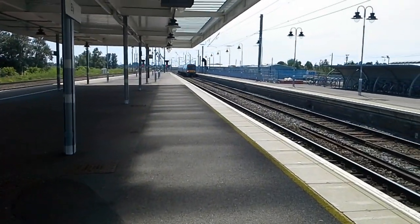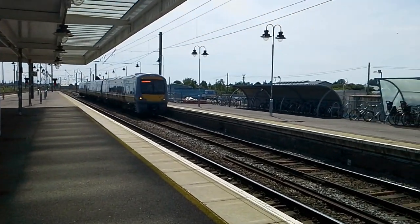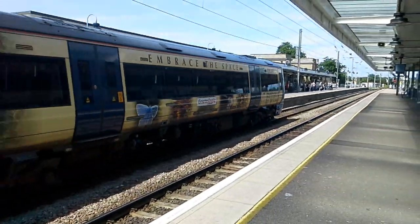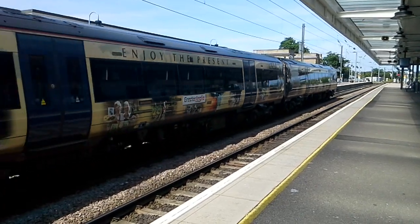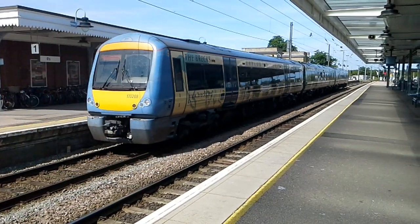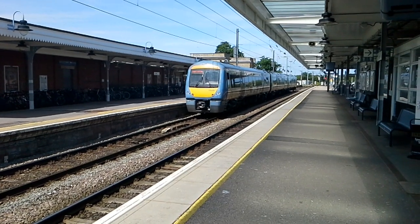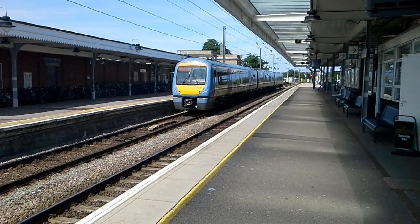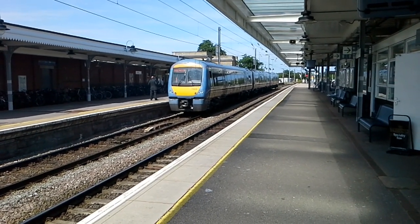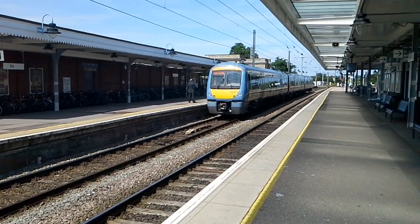And our final train of the day will be the 14:58 Abellio Greater Anglia service to Peterborough, 170208. It sits there waiting to pick up people. I shall leave it there.